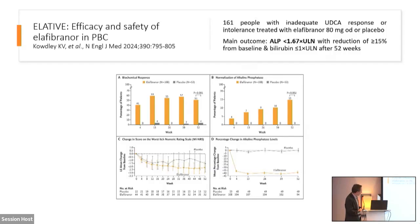So this little graph here shows itch measurements using a numeric rating scale in the people who received the elafibranor in the yellow, compared to the itch measurements in the people who were receiving placebo in the gray. There was an improvement in the people who received placebo. That often happens. You do get a placebo effect whenever you're looking at itching, but there was really a convincing greater improvement in itching with the elafibranor. So this is really nice, that this is a drug which not only improves the liver biochemistry, but actually improves one of the really important symptoms of PBC as well.